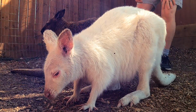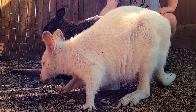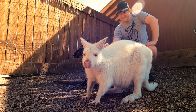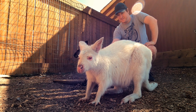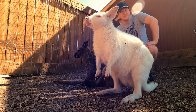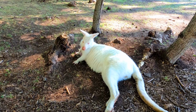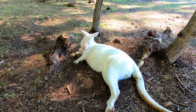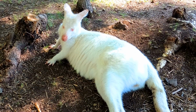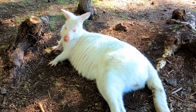This here is a Bennett wallaby, which is found in Tasmania and is a subspecies of the red kangaroo. At Kangaroo Creek, you can find a few albino Bennett wallabies. While this is rare in the wild, it's fairly common in captivity. This is because wild albinos tend not to survive, but in captivity they're protected from predators, so their camouflage isn't a disadvantage.